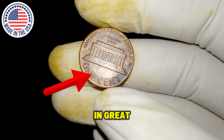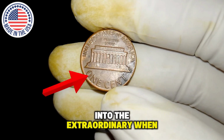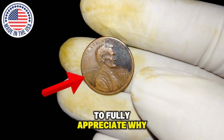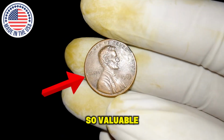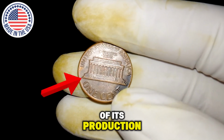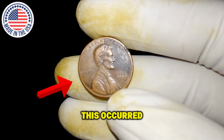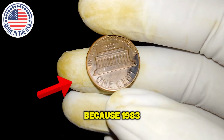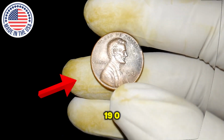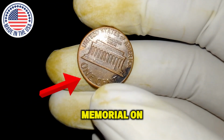But as we'll explore in great detail, the world of coin collecting has a way of turning the ordinary into the extraordinary when history, rarity, and collector demand align perfectly. And to fully appreciate why this small coin is so valuable, we have to first take a step back in time to understand the context of its production, the changes in US coinage during that era, and why errors like this occurred in the first place, because 1983 was a pivotal year in the life of the Lincoln cent, a coin that had been in circulation since 1909 featuring the profile of President Abraham Lincoln on the obverse and the iconic Lincoln Memorial on the reverse.